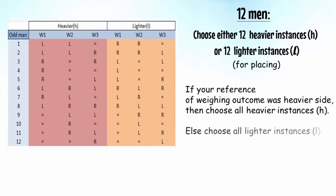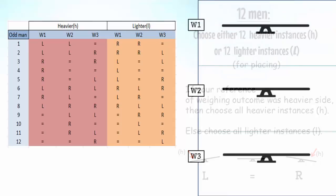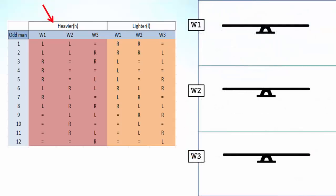If your reference of weighing outcome was heavier side, then choose all heavier instances H. Else, choose all lighter instances L. My reference was the heavier side, as I chose L if the weight shifted left side. That means the left side was heavier. Similarly, I chose R if the right side appeared to be heavier. As my reference is heavier side, I'll use the values under the heading heavier.